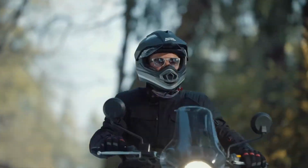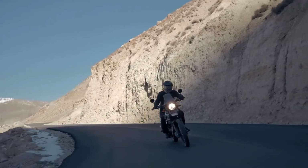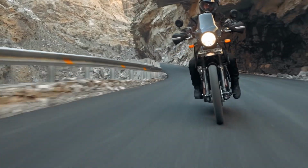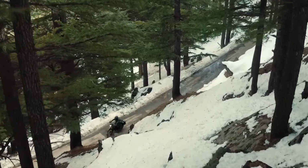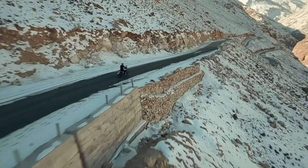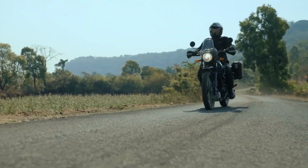Powered by a 411cc single-cylinder engine, the Himalayan is built to be stone reliable and easy to ride basically anywhere in the world. The trade-off is a lack of power, but all the power in the world means nothing if you're stranded somewhere with a mechanical issue that you can't fix.